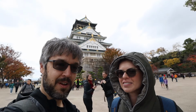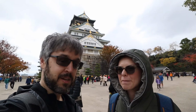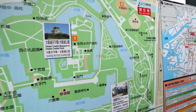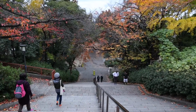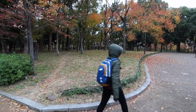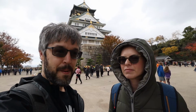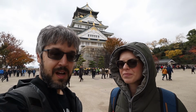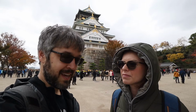But the grounds around the castle are completely free to enter and really beautiful. It's basically a park surrounding the whole castle, around the old walls and everything. And it's really nice to walk through. It's a little bit chilly and cloudy today, but on a nice day, it would be really enjoyable. But I think that does it for Osaka Castle.